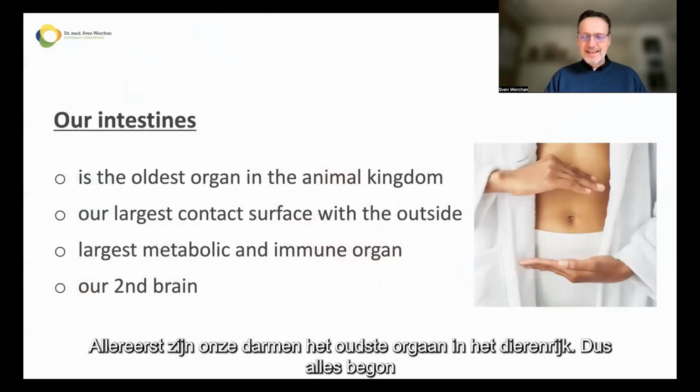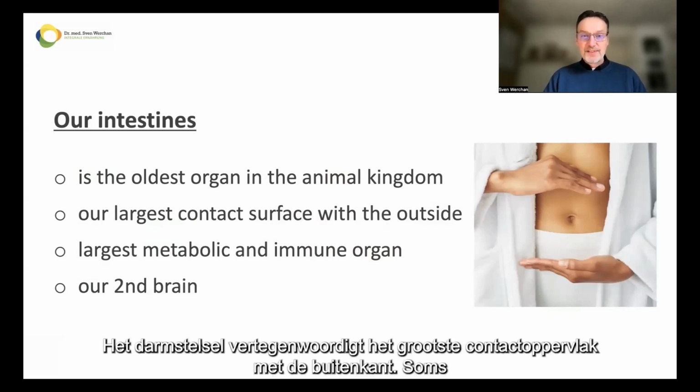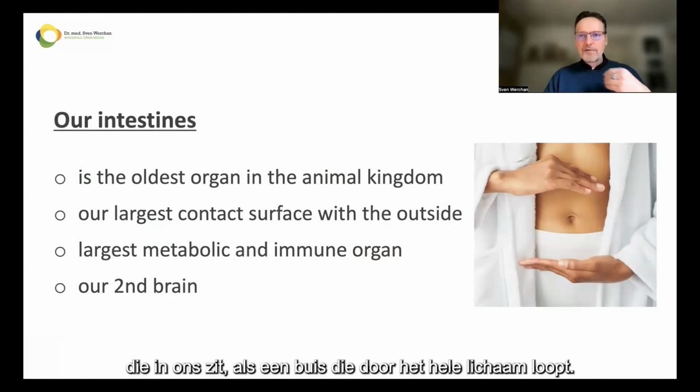First of all, our intestines are the oldest organ in the animal kingdom. So everything started with a very simple gut system, and then it became more sophisticated and larger within us. The bowel system represents the largest contact surface with the outside. Sometimes we believe our bowel system is on the inside, but actually it's the surface that is kind of inside of us, like a tube that's running through the whole body.